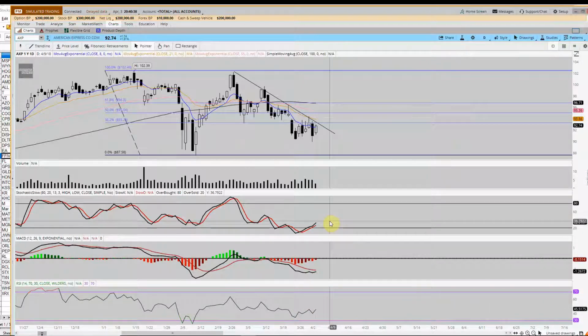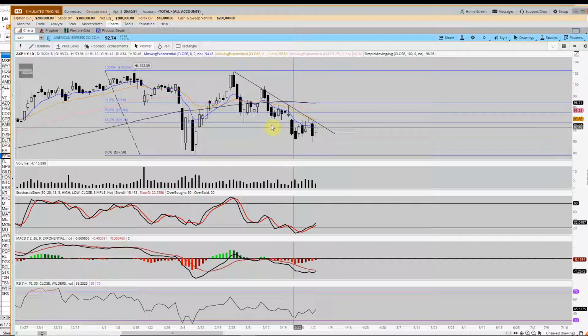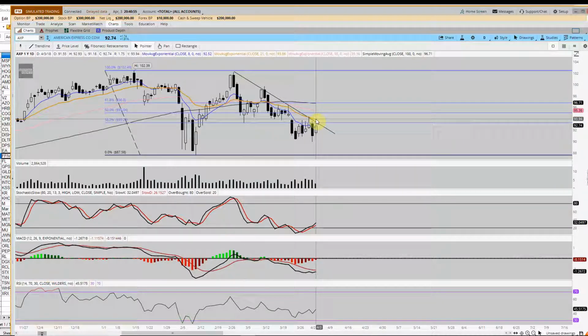So again, there's still some work to do. This level is acting as resistance, 92, let's see, what was the low? So 93.20 is looking like a good resistance level here. So maybe either this level or above this 21 EMA is the spot to get out. Cut my losses.